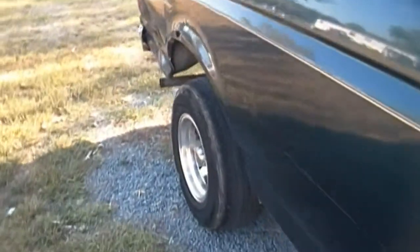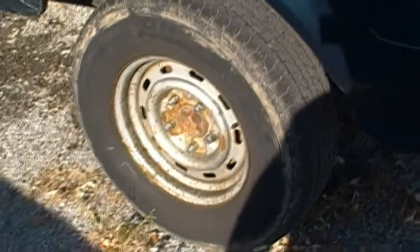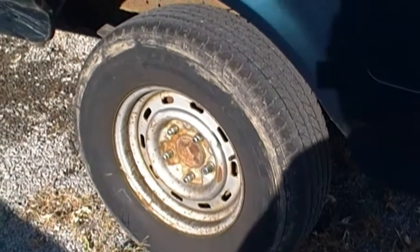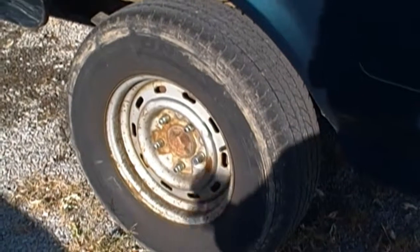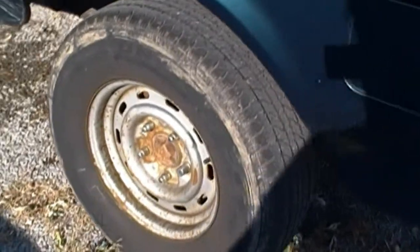Tires are balder than bald. The back one looks okay. There's a little rust. And, interesting story, it's still riding the spare. Now when I got it, why it's all beat up like this, because the previous owner was run off the road, kind of damaged it a little bit, and it broke the other rim. So that's why it's still riding on the spare.